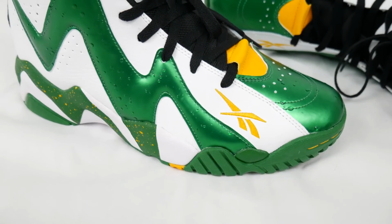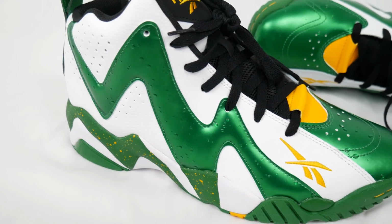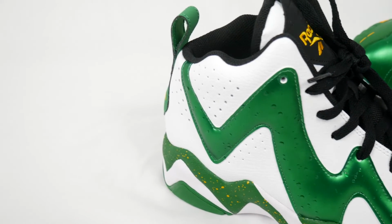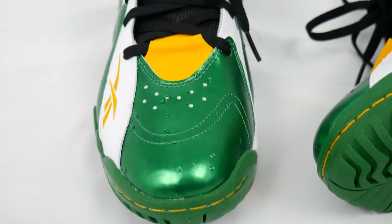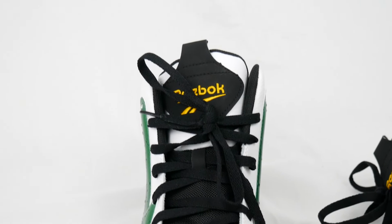Now with that, you're going to have that very defining piece of the shoe, like we talked about earlier, which is the stripe you get on the Hurrikaze, done in a coated synthetic leather that's going to bring this really nice bright emerald green to match those Supersonic jerseys. That same emerald green is going to be present again on a coated synthetic leather on the toe box, where you're going to have some perforations and again some more of those simulated raindrops.